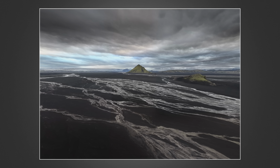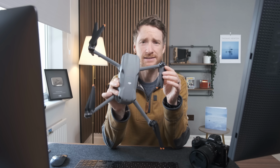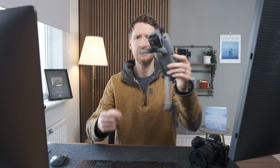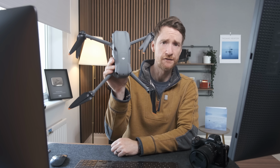48 megapixel RAW files, seamless stitched panoramics, and steady enough in flight that you can actually take long exposures if you have ND filters. And as I've mentioned, the 2 lenses. This is a serious bit of kit.